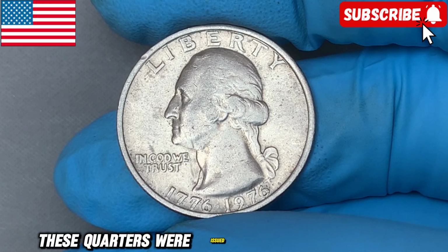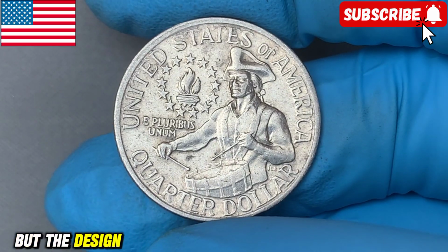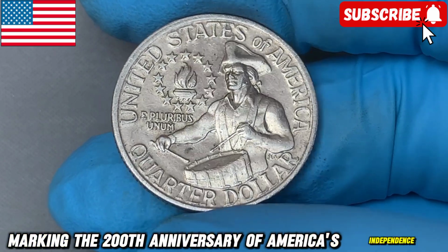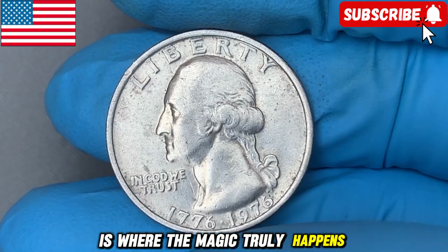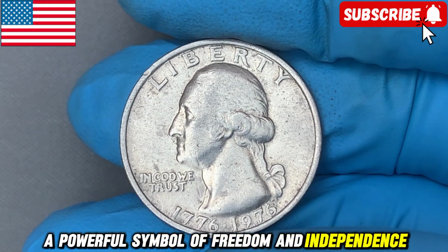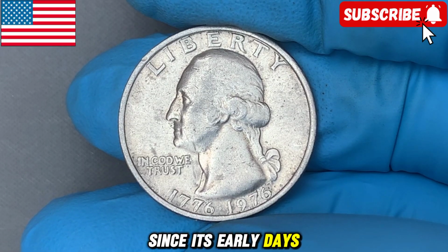These quarters were issued between 1975 and 1976, but the design specifically commemorated the year 1776, marking the 200th anniversary of America's independence. The reverse of the Bicentennial Quarter is where the magic truly happens. It features a bold depiction of the Liberty Bell, a powerful symbol of freedom and independence, which has been associated with the United States since its early days.